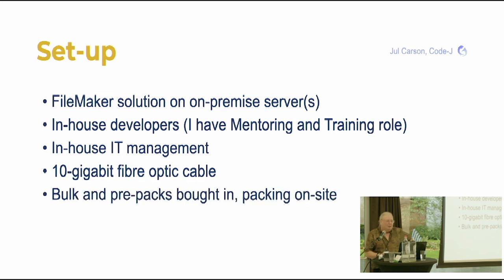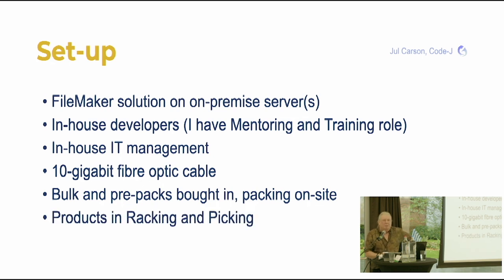They buy in bulk, and they buy in pre-packs, and I told you about that. They put the products into a racking system when they're packed, and then they're taken from racking to picking. So you can see the process. Bulk comes in, products come in, into the racking, and then into the picking. And they collate the goods using iPads. Now, that's been around for a long time, since they built the system.